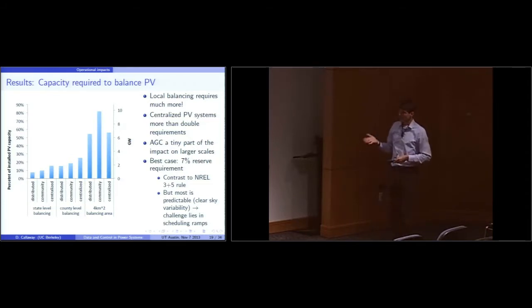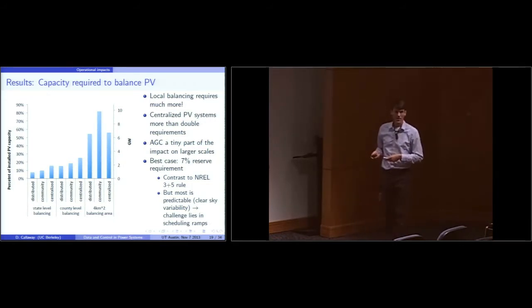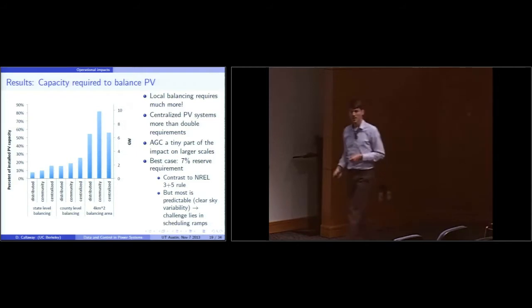So I think that's pretty profound, because that suggests that we need very little fast response resources, because you can predict what the clear sky variability is going to be, right? So this was a surprising result, I think, to us. Although our percentage is 7%, which is relatively high compared to what some people think it might be, it's all driven by clear sky variability. Okay, yeah, another question.